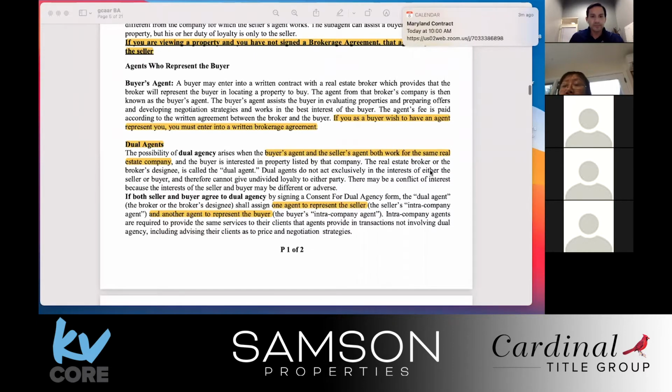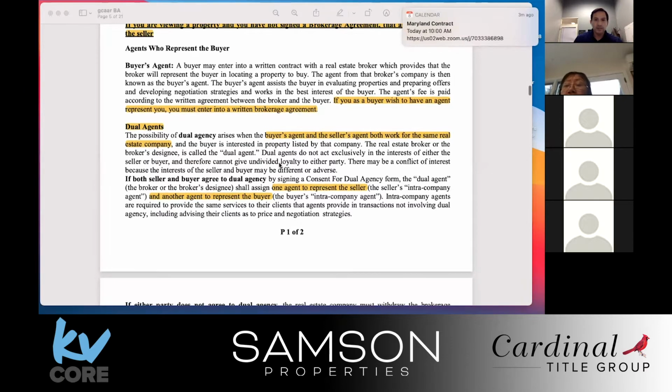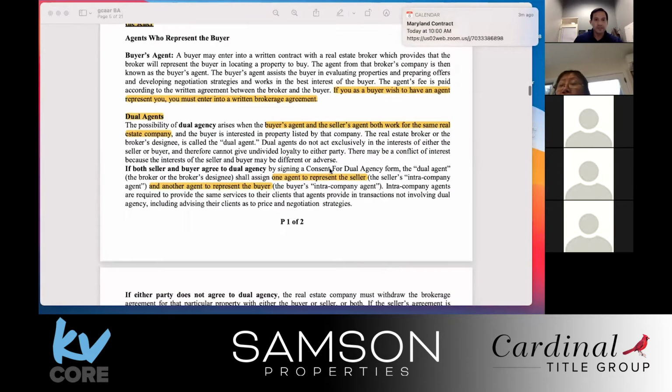Dual agent, the broker would be in a dual position here. You, the agents, would be in what's called a designated agency in Virginia. So that's for Maryland. DC does have dual agency, but don't forget that Sampson would prefer that you not practice dual agency, and it is our policy that you not practice dual agency.